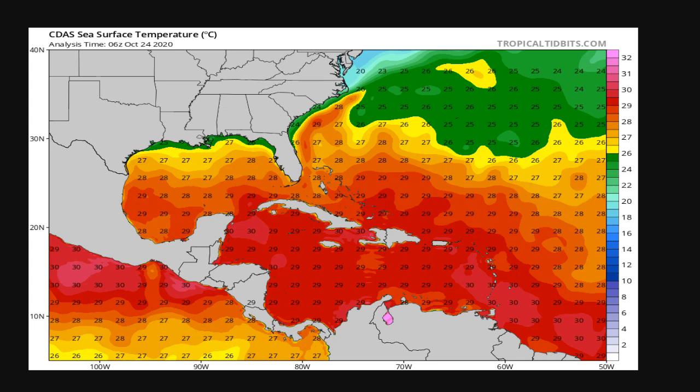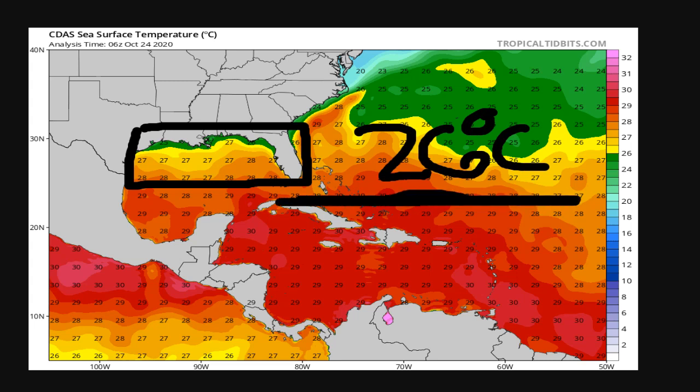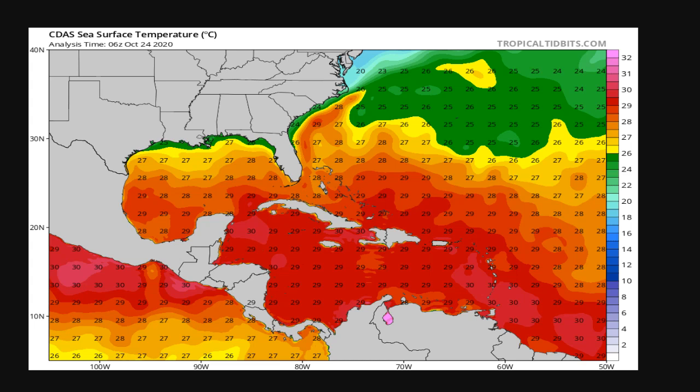Most of us know, and if you're new, learning more things is good, that in order to sustain a tropical system, you need waters of at least 26 degrees Celsius. That's the minimum. If it's below 26 degrees Celsius, it doesn't mean a hurricane is going to just die apart like that. It just means it's going to gradually, significantly weaken. And we do have 26 and 25 and even 24 degrees Celsius waters off the coast of the Gulf because of those very large cold fronts that have come in and out this month.